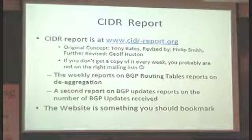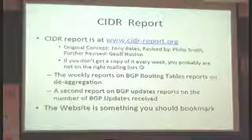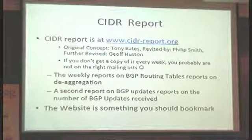Jeff also does CIDR report. It was initially done by Tony Bates, then fixed, kind of updated by Philip, and done by Jeff. And as I say, if you don't get at least 4 or 5 copies of it, you are not on the right mailing list that does internet operations. It is sent to the MENOG mailing list as well. It is a weekly report on the BGP routing table and aggregation.